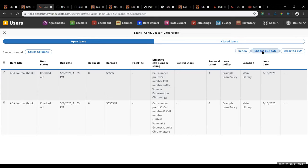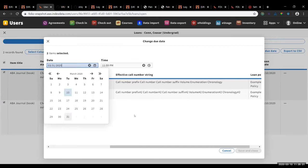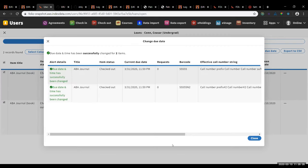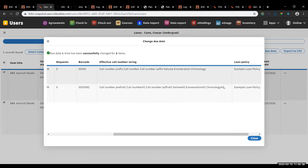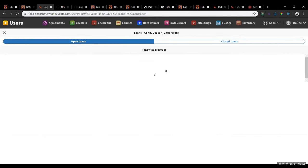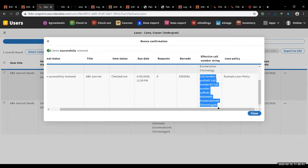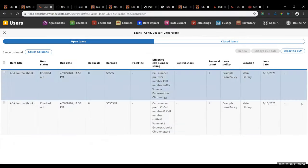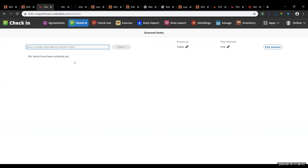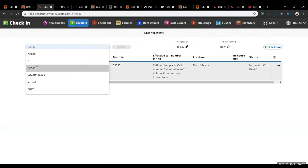Next case, when we want to change the due date, we see the current information. After we change the date, we also see the current information. Next case, when we want to run a view. And the same for the second one. Okay, now we want to check the first item. You can see the current information, the second item.